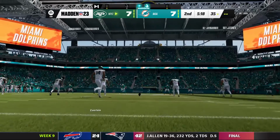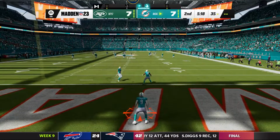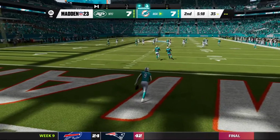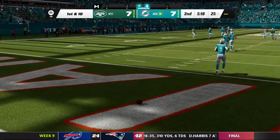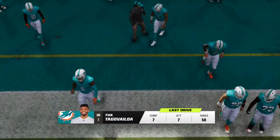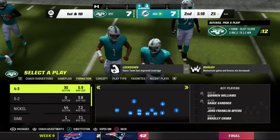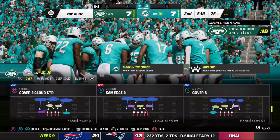So all even at 7 now as they kick it away. Igbenogany elects not to return, and the football will come out to the 25-yard line. Tua Tagovailoa and the offense heading back out. Last drive, surgeon-like, dare I say, 7 for 7. That'll help your QB rating.